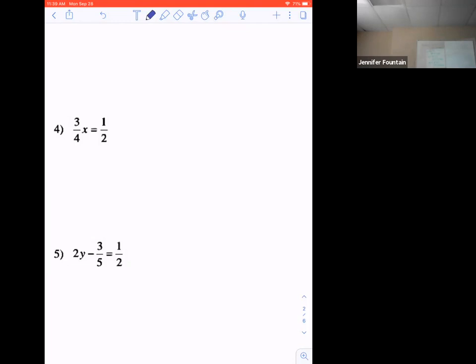Okay, so remember, to be able to eliminate a fraction, I've got to find a number that both 4 and 3 will divide evenly into. What is the smallest number that both 4 and 3 will divide evenly into? Okay, so that means I've got to multiply this side by 12 and this side by 12.